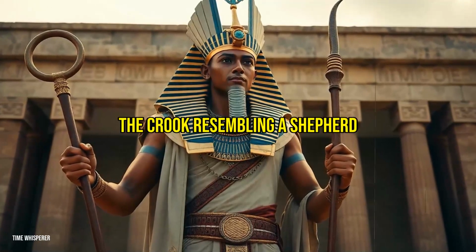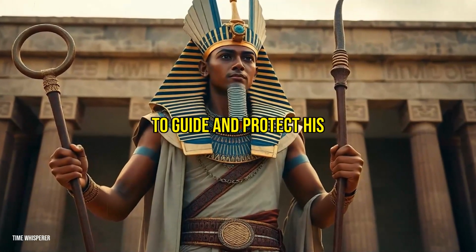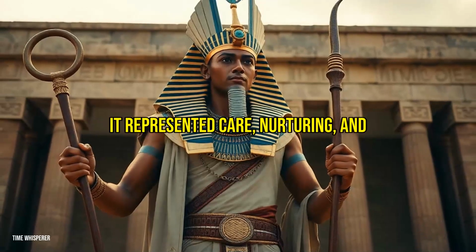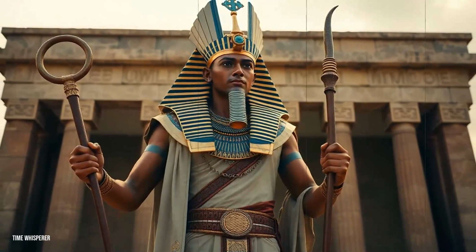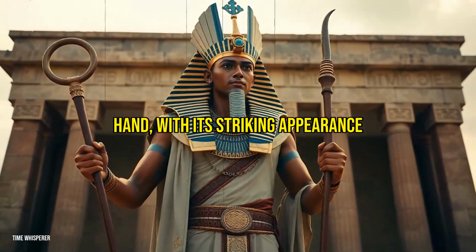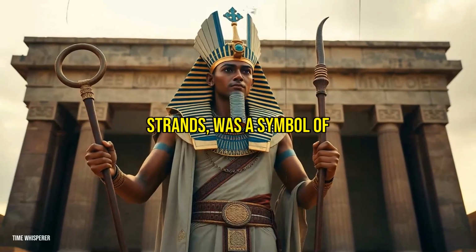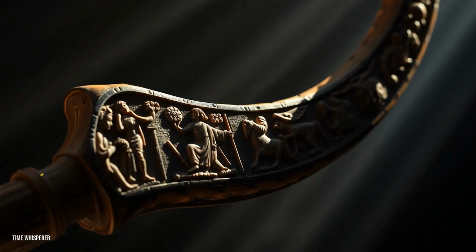The crook, resembling a shepherd's staff, symbolized the pharaoh's duty to guide and protect his people, much like a shepherd tends to his flock. It represented care, nurturing, and the responsibility of leadership. The flail, on the other hand, with its striking appearance of a rod with dangling strands, was a symbol of authority and the pharaoh's power to maintain order and justice.